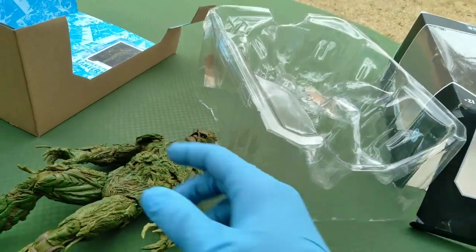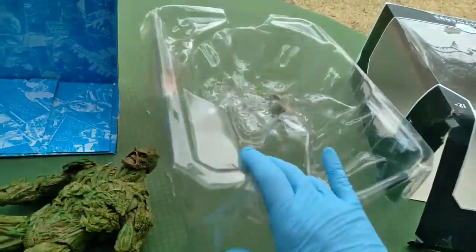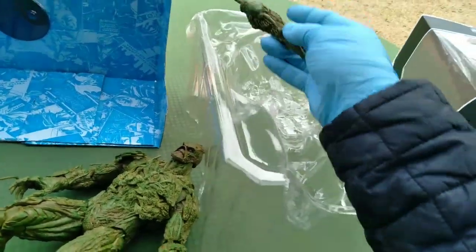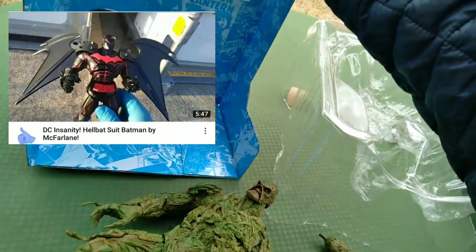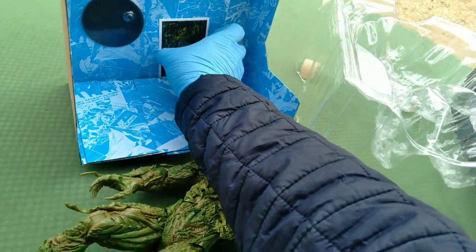The usual toy flippers that hit all my Targets and Walmarts were probably passing it over because you notice this was loose. This was down in the bottom. So I think all the usual suspects thought it was missing. So they didn't get it. But your boy Toy Insanity got it. And I haven't looked at one of these in a while. I did get a Batman when they first came out, the first version, called Year Zero Batman or something.